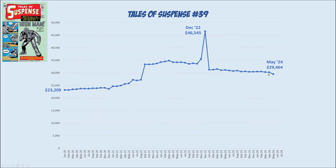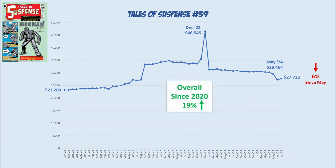All right, here we go. We ended in May just under $30,000 as an average price. What happened in June and July? June came in, big drop, biggest drop we've seen in over a year on this graph here. So June, not a good month for Tales of Suspense 39. And then July came in up a little bit, so small recovery, but overall down almost $2,000, dropping 6% since May. And then overall, only 19% up since the beginning of 2020.